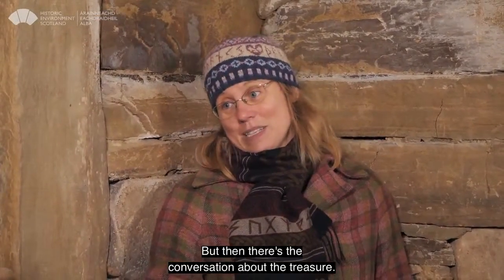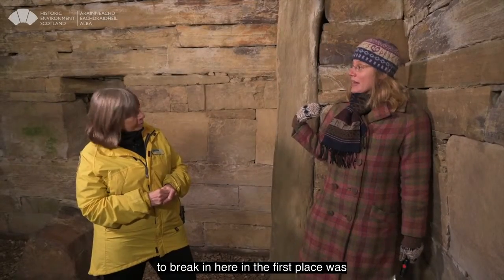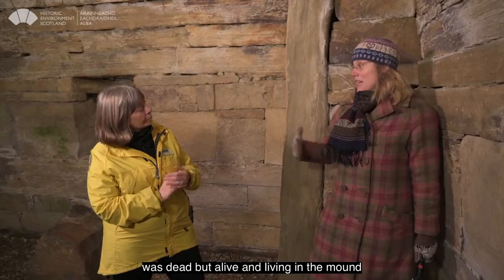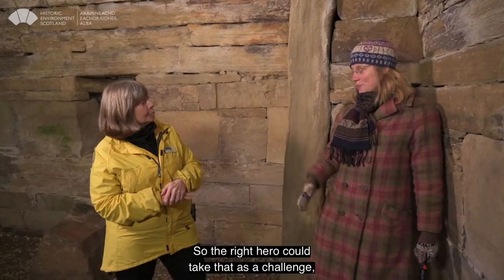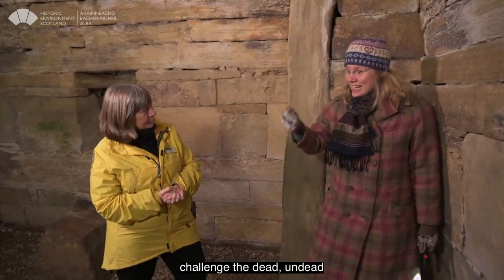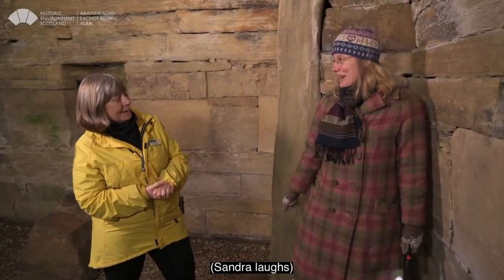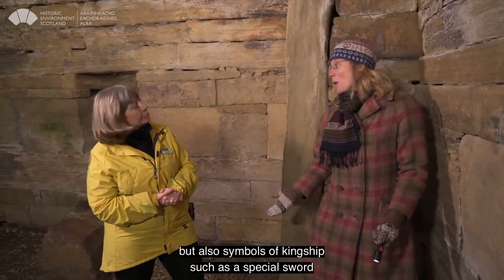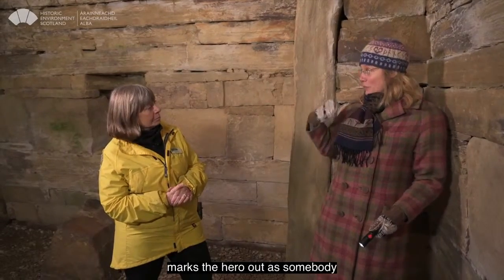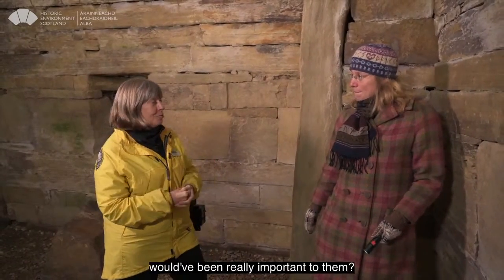But then there's the conversation about the treasure. And I think that also links in with stories they were telling each other. What motivated them to break in here in the first place was that they thought that the dead in the mound was dead but alive and living in the mound, guarding a treasure. So the right hero could take that as a challenge, break in through the roof, lower himself in, challenge the undead to single combat, win, chop his head off, and then take the treasure away with him. And the treasure might be a cauldron of gold, but also symbols of kingship, such as a special sword or a belt or a ring or something like that, that marks the hero out as somebody who has the right to lead others. So folktale and legend would have been really important to them.